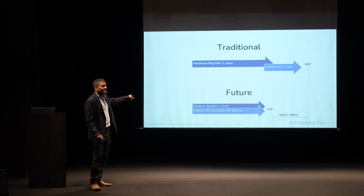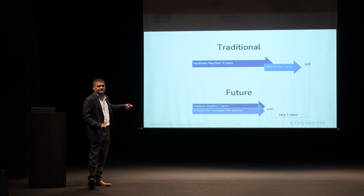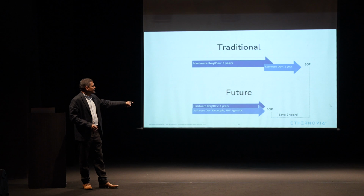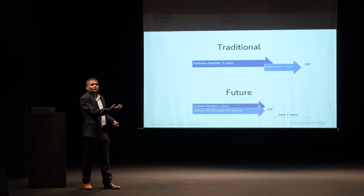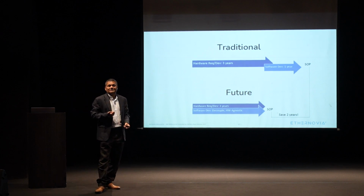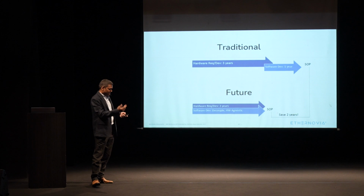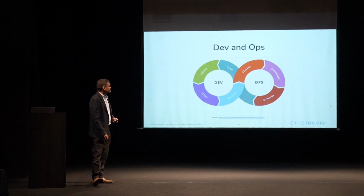You should decouple hardware and software development lifecycle and then ops lifecycle. If you can achieve this in an agile process, we will be able to pull forward our SOP by at least 2, if not more. 2 to 3 years is typical. But how do we achieve this? Let's see in the next few slides.